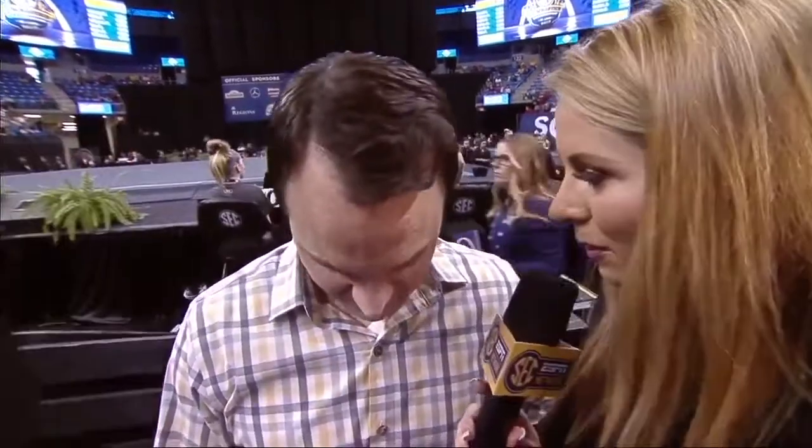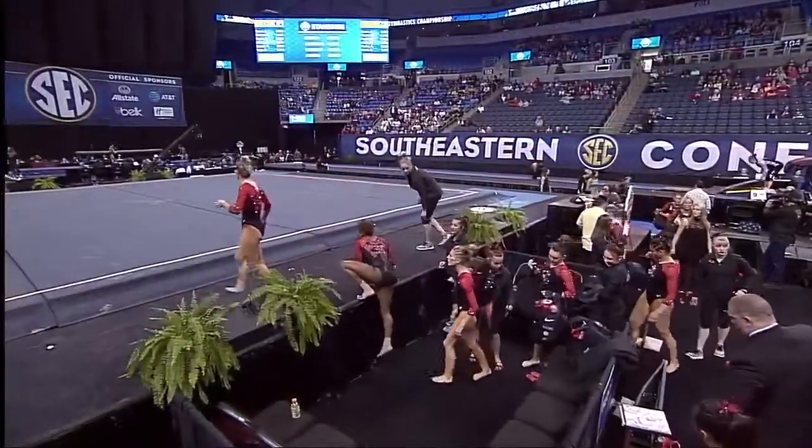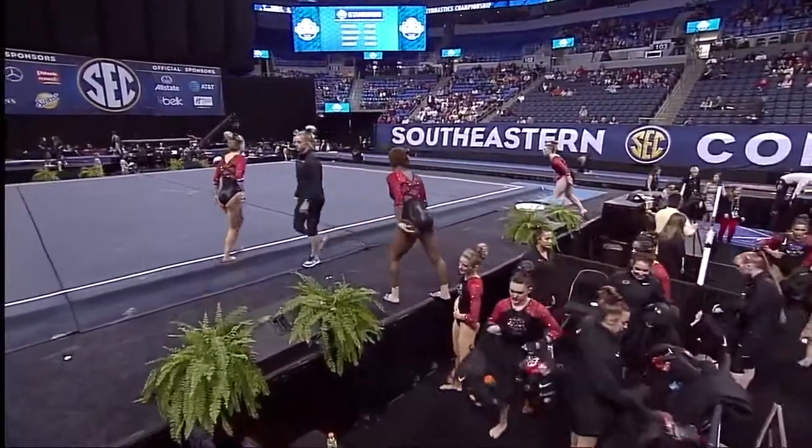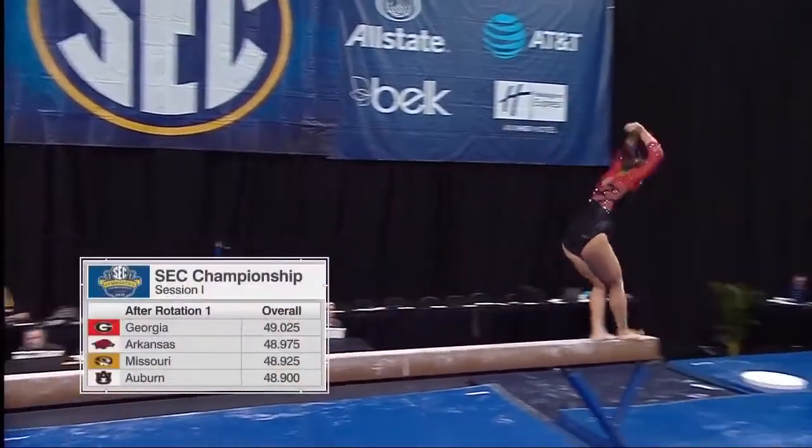How do you take that great start into vault? What will be key there? Yeah, we just talked about just controlling the process and not getting too caught up in the scores. The scores are the scores. All we can do is control what we're doing. So, I think that's what we're just focused on for the rest of the day. All right, thanks so much, Coach. All right, thank you. Good start for the Missouri Tigers. Georgia has the lead after the first of 4 rotations, and it was Vivi Bobolis in this 9.875 that provided a highlight.